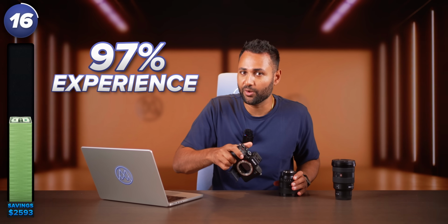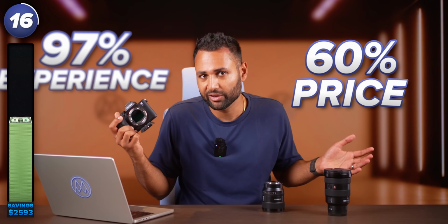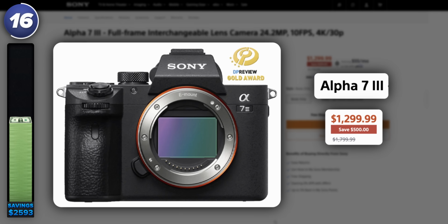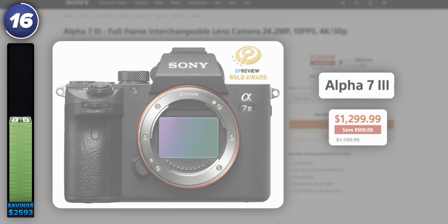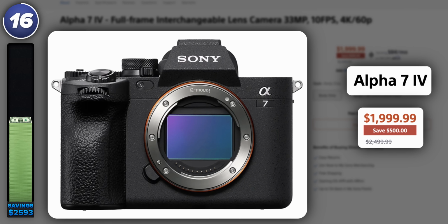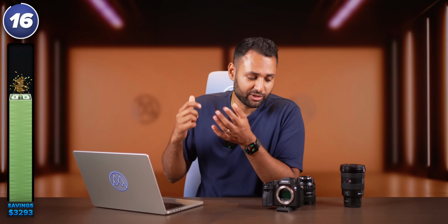a model from a few years ago at like 60% of the price. And it's just because the camera market is so mature nowadays that each new generation is making very minor tweaks as opposed to big shifts. So for example, you can very easily find a Sony a7 III for around $1,300 new. The a7 IV is $2,000, and it's not going to affect the images you can take. The vast majority of people will be better off taking that $700 saving and just putting it into better lenses.